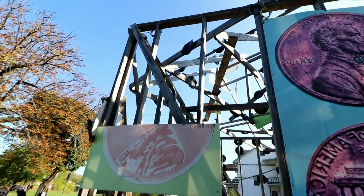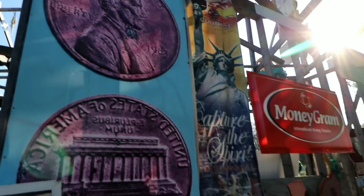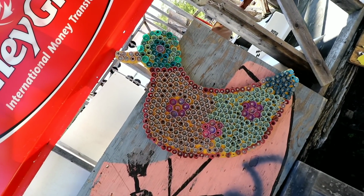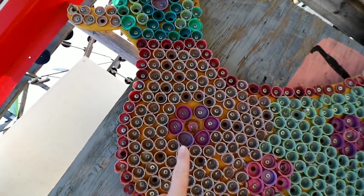And lots of records. You can see these bolted records up there that have all wilted. And then look at this duck. It's made all out of upside down pop caps from like a pop bottle. Each one's been screwed in there.